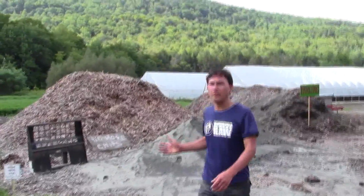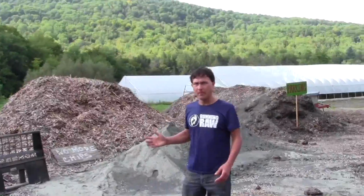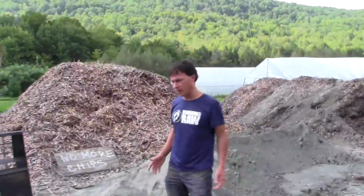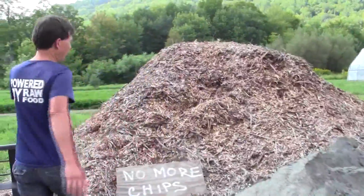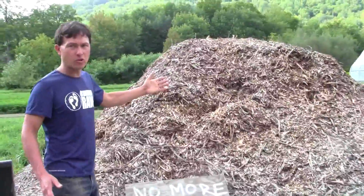I think we got some piles right over here. So this is the fertility that he uses primarily. He wants to get local resources and use them on the farm so that there's minimal cost for these inputs. Number one, he uses these guys. This is actually the wood chips.